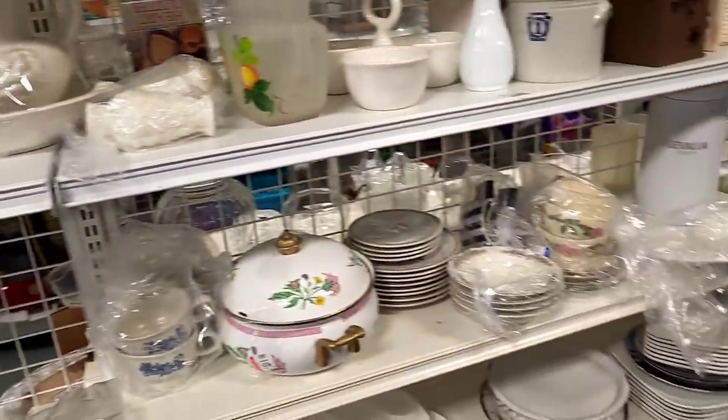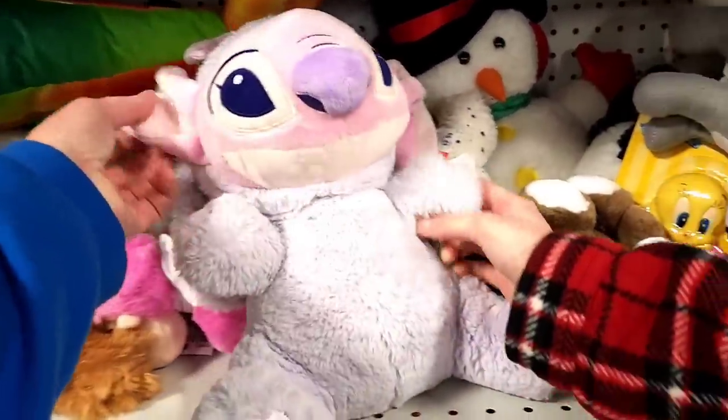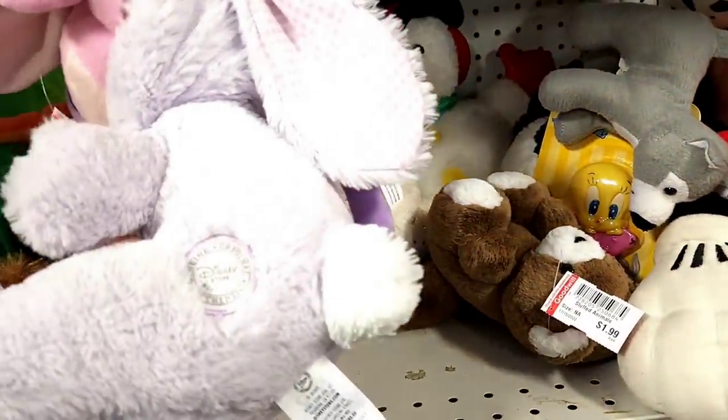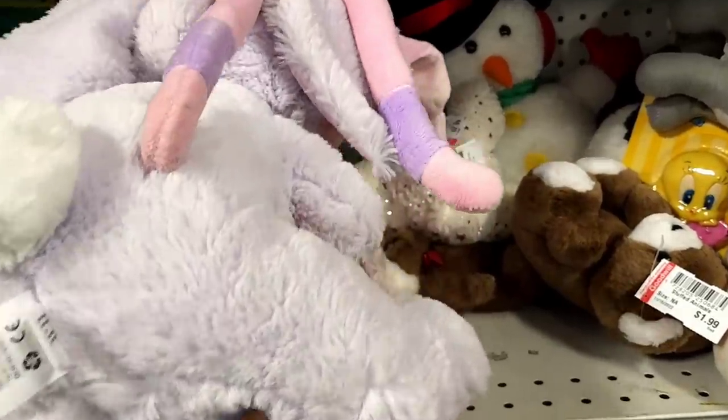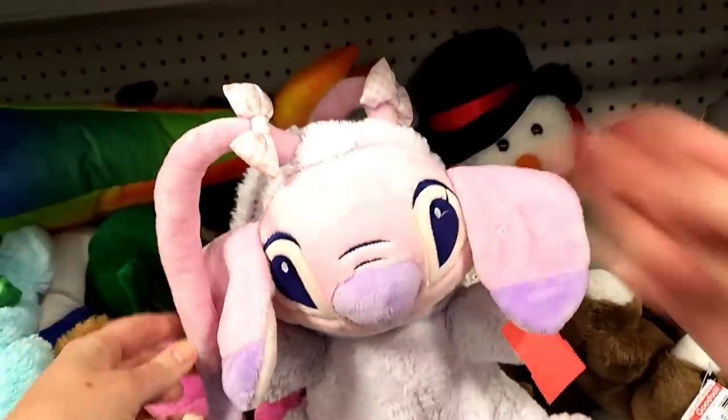I don't know her name, but she's like a female Stitch. Oh, okay. Is she a bunny? She's dressed up for Easter. Aw, that's cute. I don't remember her name either. But she's adorable. Oh, look, she has a little rose. She's cute.